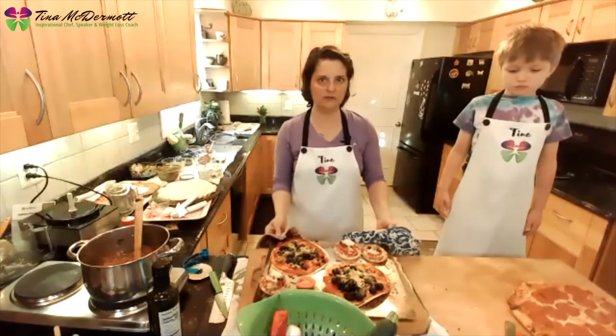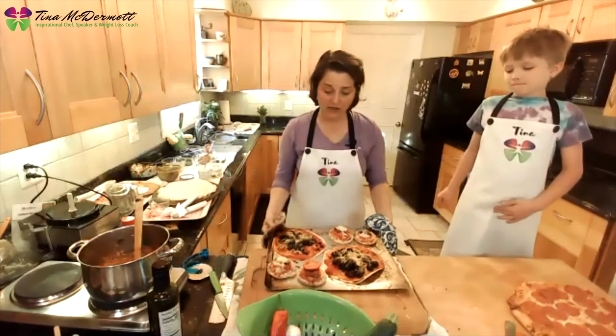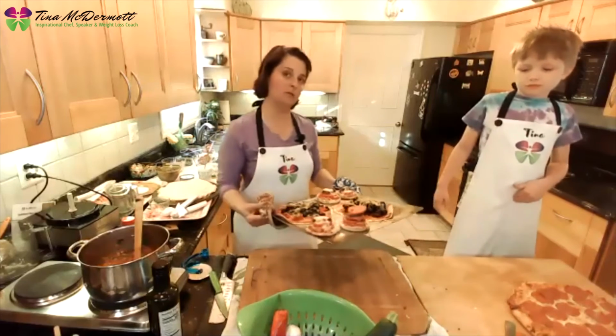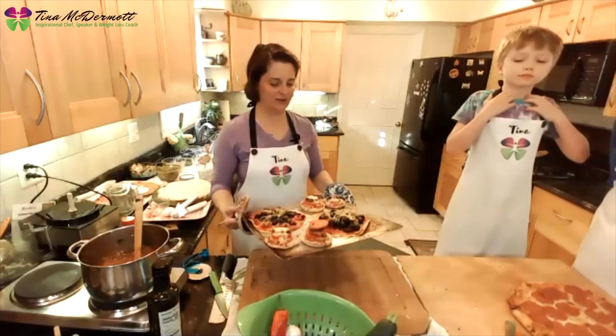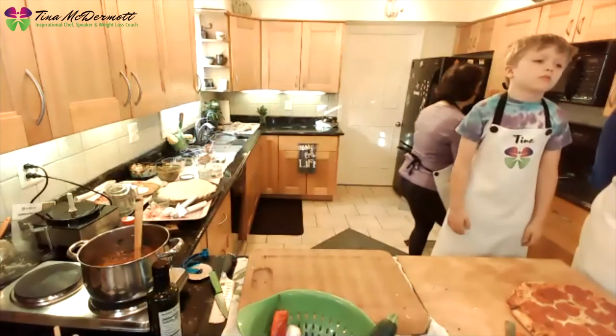Look how beautiful these are. Great job, Connor. They are just absolutely amazing. I cannot wait to eat these. I'm going to put these aside. Dad is going to be very excited about the jalapenos. Oh, my goodness gracious, there's jalapenos on there. They look amazing.